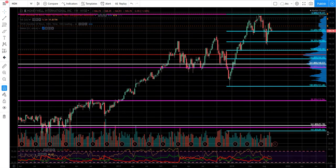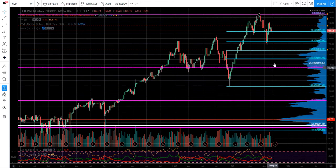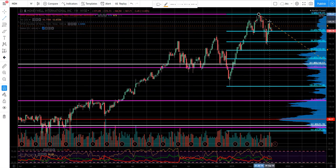Alright, so this is the weekly on Honeywell International. This is the second largest holding in the industrials. Lines that I don't have drawn yet.